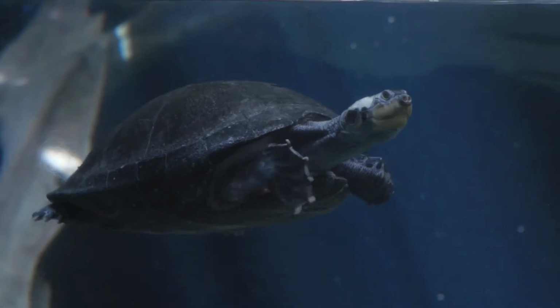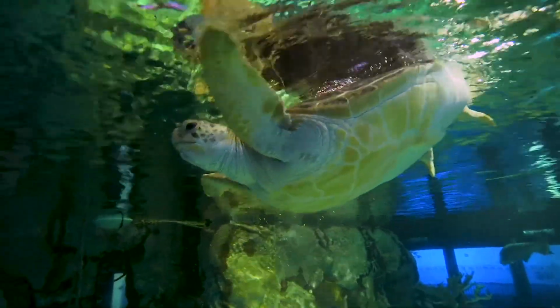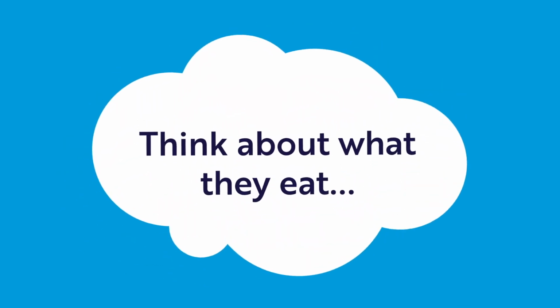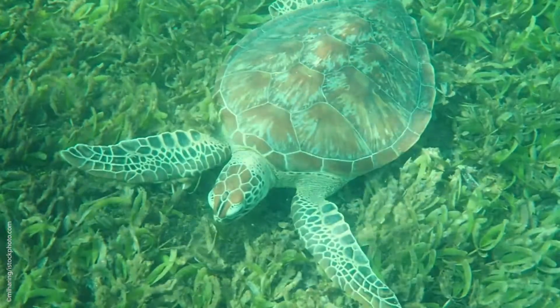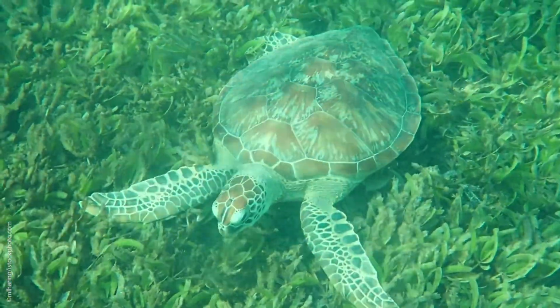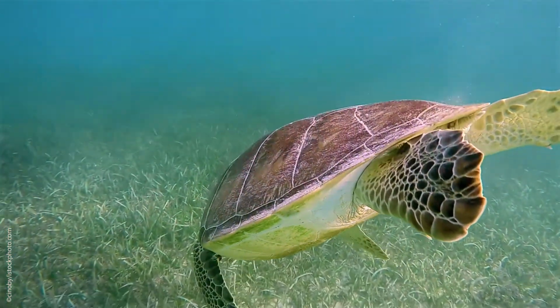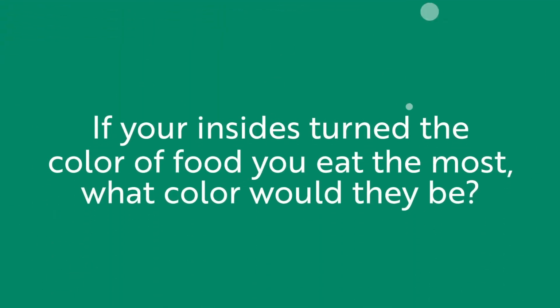Most turtles have some shade of green on their shell, but only one species earned the name green sea turtle. Not only are green sea turtles green on the underside, like most turtles, they also are green on the inside. Think about what they eat. Green sea turtles eat so many greens, it turns their insides green. Green sea turtles have a green layer of fat under their shell. If your insides turned the color of food you eat the most, what color would they be?